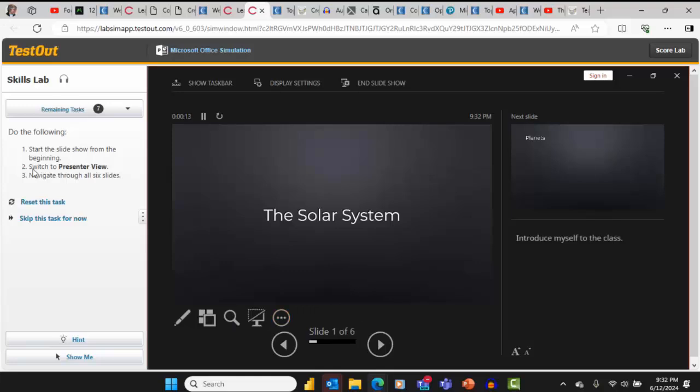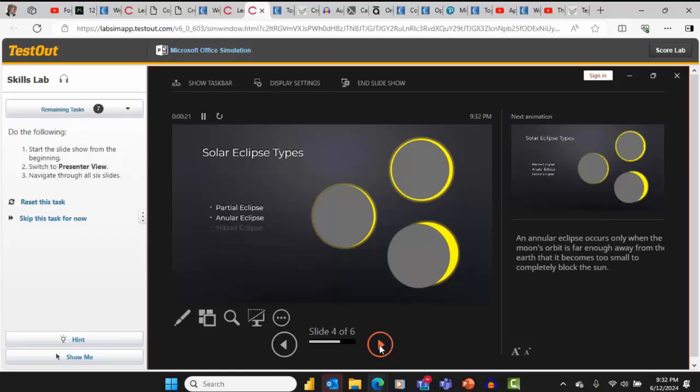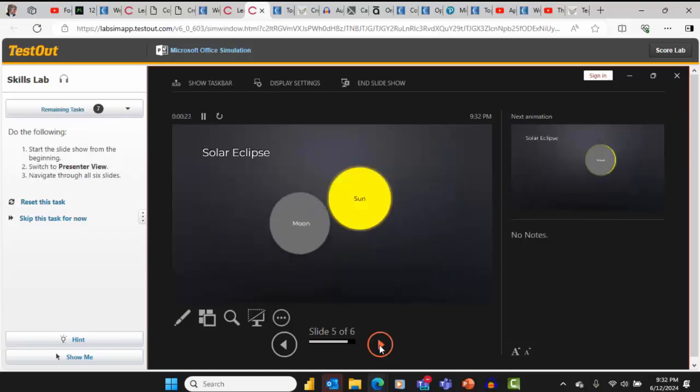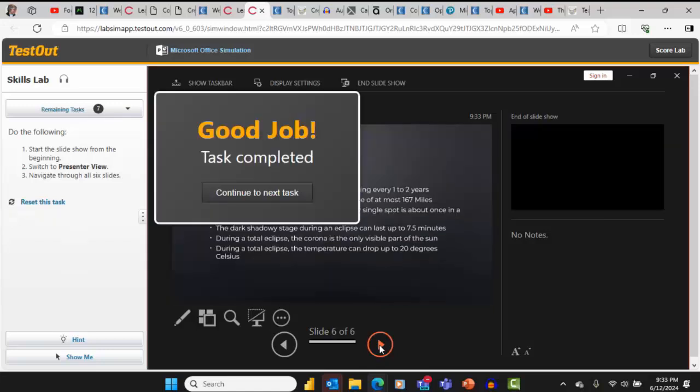They asked us to navigate through all 6 slides. There you go. The planets move. You have to click through the builds. That was the animation we did last week. Good job.